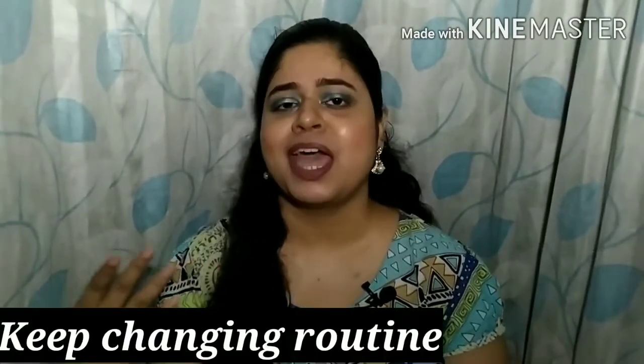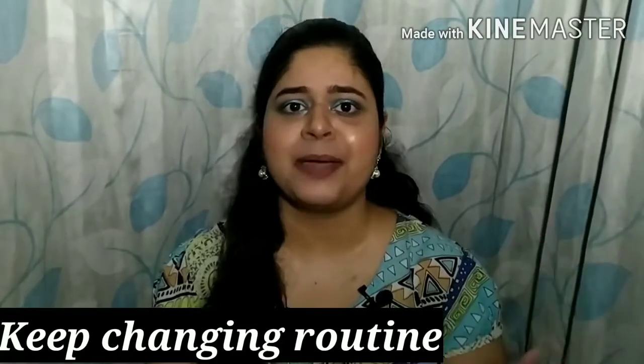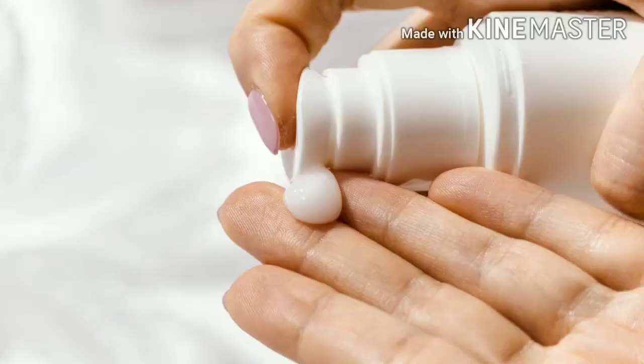Also, another important thing is, the skincare routine cannot be the same throughout the years and throughout the different climates. You need to keep changing and adapting as per your skin needs and your skin concerns and as per the climate that is there. Because basis that you need to switch up your moisturizer or certain face wash which doesn't work during certain climates, or if you have certain skin conditions which you need to treat, so you have to keep changing your routine basis that.